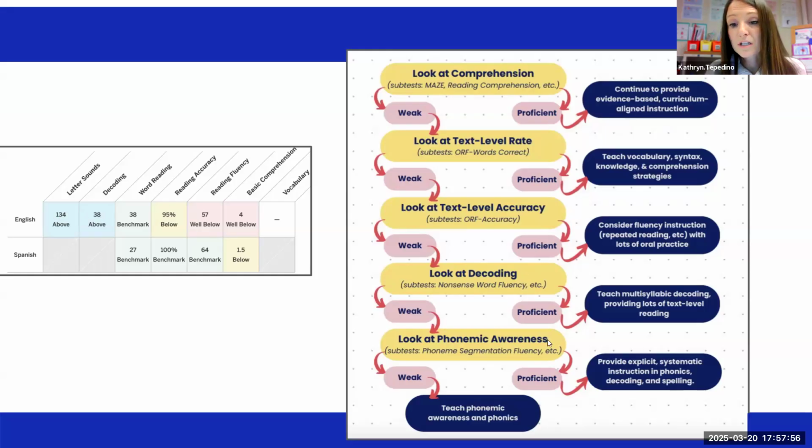And now, as Christina showed you, I'm working on more multisyllabic words with him to get him more up to grade level. But you can see we wouldn't be concerned. This wouldn't be such a red flag because he is making progress and he's not in the red in Spanish. Spanish is a very transparent language.